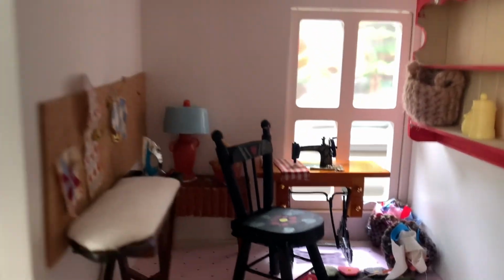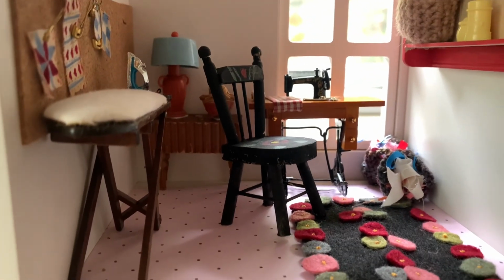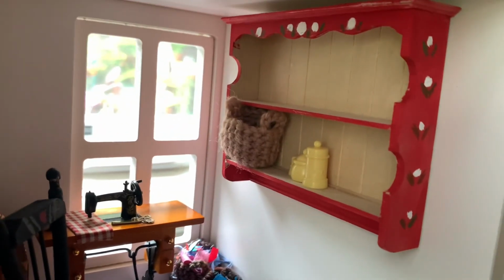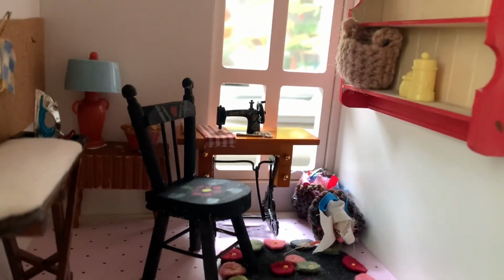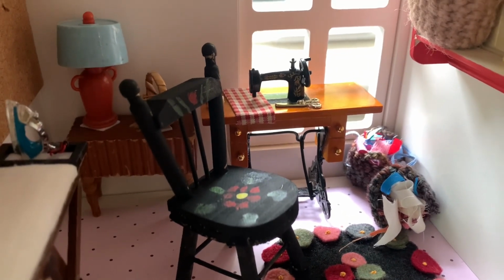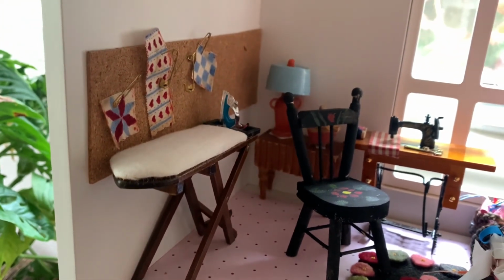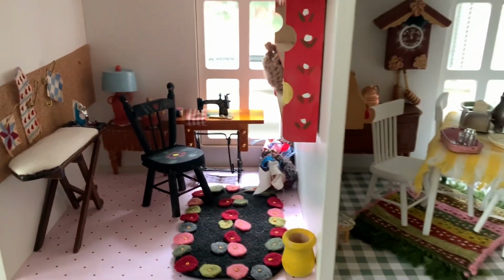And last but not least, we have the sewing room. I painted this little chair when I was painting furniture, and I made the rug on this channel, and oh, I painted this little shelf here. I just think it's so cute. I love that red shelf. And I did recently acquire an ironing board and iron, and you can see the scraps back there in the corner. This is a fun room that I've been having fun decorating and adding little items to.